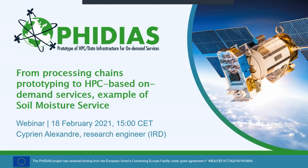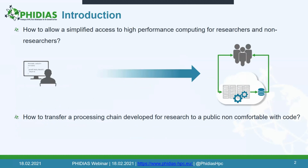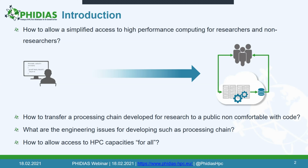Hello everyone. I will present to you how to go from processing chain prototyping to HPC-based on-demand services, with the particular practical example of a soil moisture service. As said before, the main idea of our work is how to allow simplified access to high-performance computing for researchers and non-researcher users. The underlying question is how to turn processing chains developed by the researcher to fit his problem into an on-demand service based on HPC and accessible by different kinds of users. In that, what are the engineering issues for developing such a processing chain? And once the processing chain is functional on HPC, how to allow access to the computing capacities for these users.